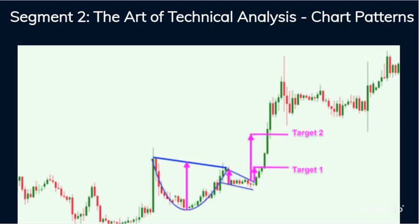The handle is a shorter consolidation near the top of the cup. This pattern suggests that the stock is gathering momentum for a potential breakout. Now, let's talk entry. As the stock's price starts to rise and breaks above the high point of the handle, that's your signal to consider getting in. It's like the stock is saying, "I'm ready for the next leg up."